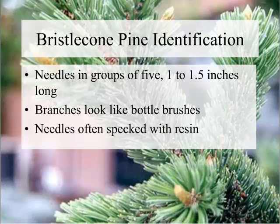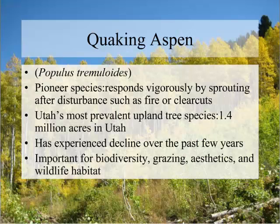Identifying bristlecone is again needles, another one with needles in groups of 5, but this one has much shorter needles. It's got more of the bottle brush look, and often the needles will be specked with resin, as you can see in this background photo.